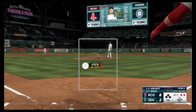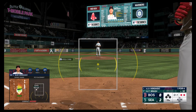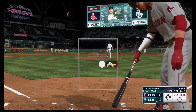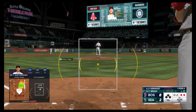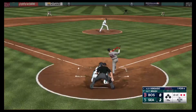Swings and misses. And it's 0-1. Brash, 24 years old, and he was drafted in the 4th round back in 2019. Strike 2. Well, you got to find a way to catch up to that pitch. Perhaps shorten the swing, eliminate the stride. That one came in hot, but right down the middle, you're saying to yourself, how did I miss that pitch? Got to make a quick adjustment.